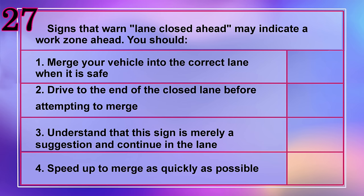Question number 46. Which of the following influence the effects of alcohol? 1. The amount of food in the stomach. 2. The body weight of an individual. 3. How much time passes between drinks. 4. All three choices. Correct answer is 4. All three choices.